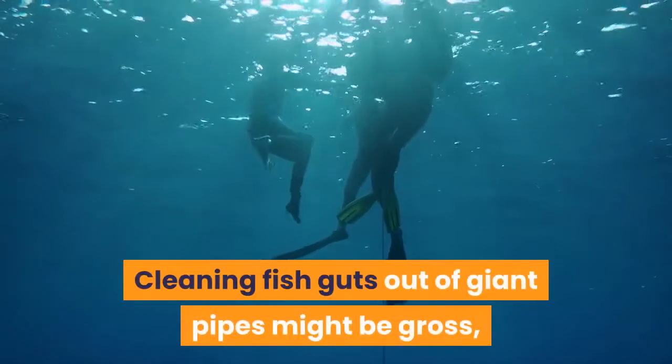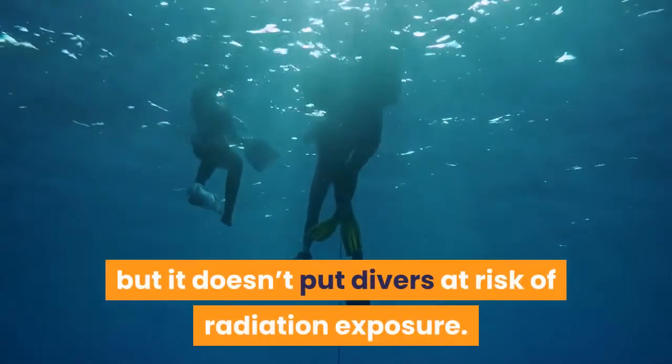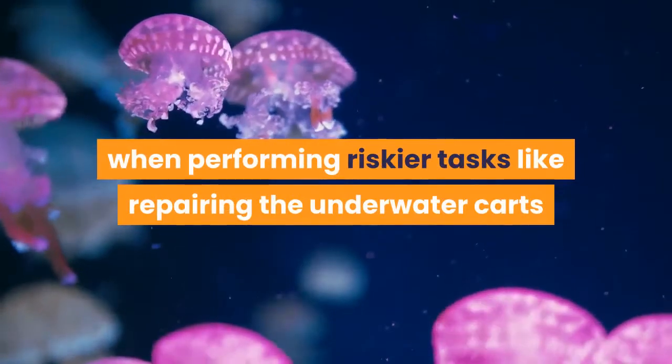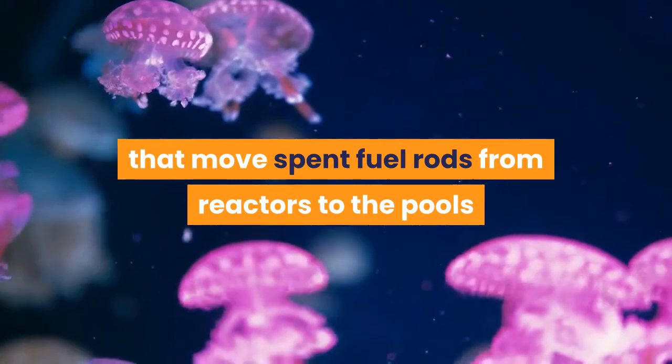Cleaning fish guts out of giant pipes might be gross, but it doesn't put divers at risk of radiation exposure. However, they do closely monitor their radiation doses when performing riskier tasks like repairing the underwater carts that move spent fuel rods from reactors to the pools where they are stored.